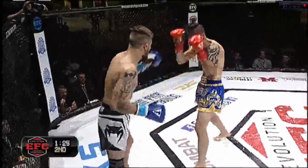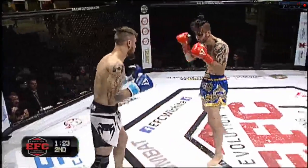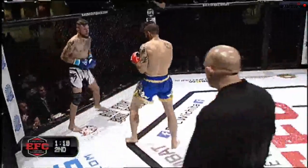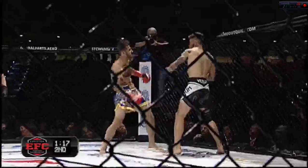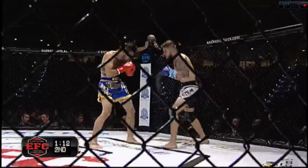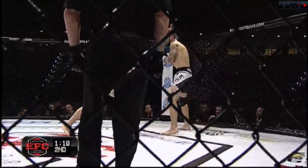See both fighters just opening up, just standing and trading right now. Chevy with a couple of nice leg kicks there. And Navarro up top with the head kick. Navarro with a nice up kick. Just missed with that uppercut. With a nice uppercut and then follows it with a right hook to the face of Chevrefils.